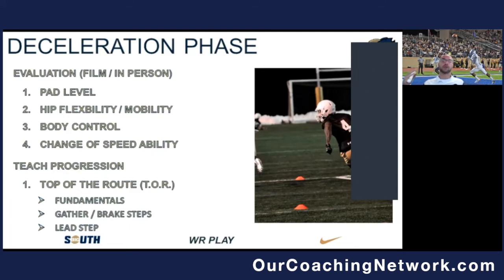So that's something we drill a lot here. I'm not a big drill guy, with all these fancy drills that you do out there. We work our route tree, we work the top of the route, maybe anywhere from 5 to 7 yards, but we're focusing on the acceleration phase, and then really on fluidly dropping our hips. And then I want to see a glaring change of speed at your landmark or at your depth.